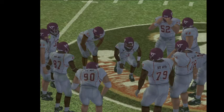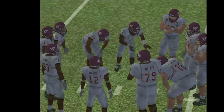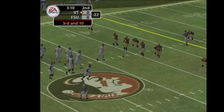Second and 10. Ball on the 42. Florida State lines up with five defensive backs. Pitch left. Brought down. Didn't get anything. No gain on the play. Third down and 10 coming up. Ball on the 42-yard line.